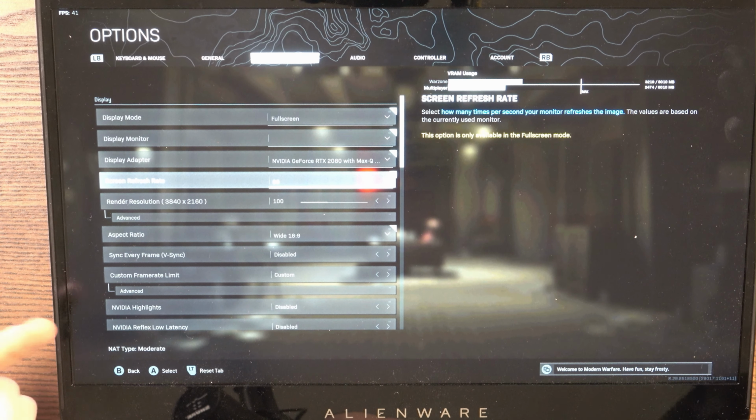So let's maybe go backwards here, right? Let's start with 1080p, and I'm going to do custom frame limit. I'm just going to do unlimited, right? So we can see what this can do.